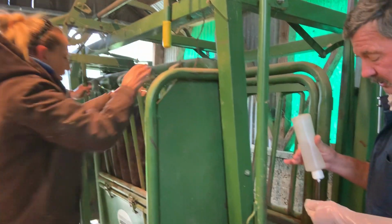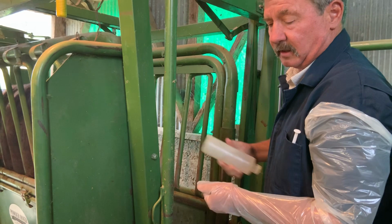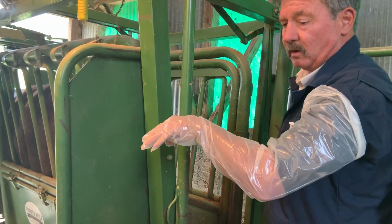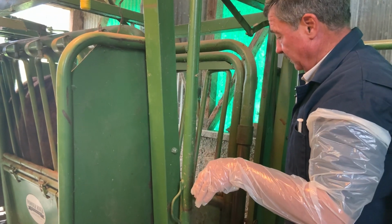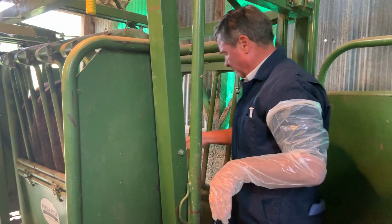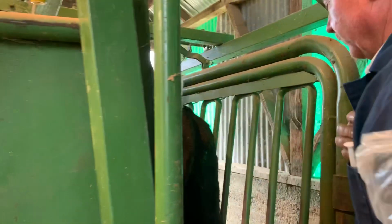So when we artificially inseminate cattle, what we do is we go in rectally and we're able to reach through the rectal wall and grab the cervix, and that's how we manipulate it. So I'll have somebody pull the tail to the side. Get in there. Yep.